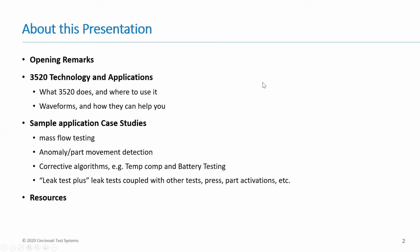Today, Rob will be presenting the 3520 technology and applications, what the 3520 does, where to use it, waveforms, and how they can help you. Also, sample application case studies will be discussed, which include mass flow testing, anomaly part movement detection, corrective algorithms, and temp comp, along with leak test plus, leak tests coupled with other tests, press, part activations, etc.